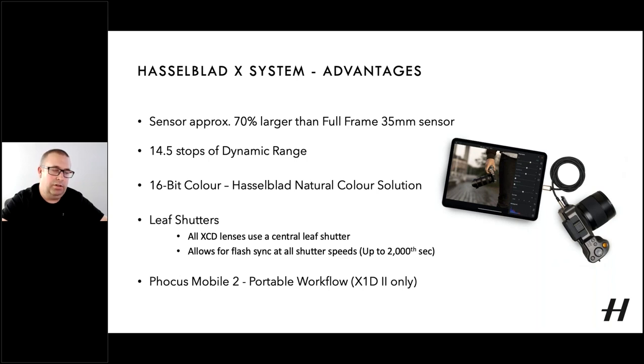The 16-bit color that I mentioned previously. All our lenses have leaf shutters. So that's really good. If you use flash, you can flash sync up to 1/2000th of a second and really kill that ambient light and turn sort of daylight into nighttime, which is a strong benefit.